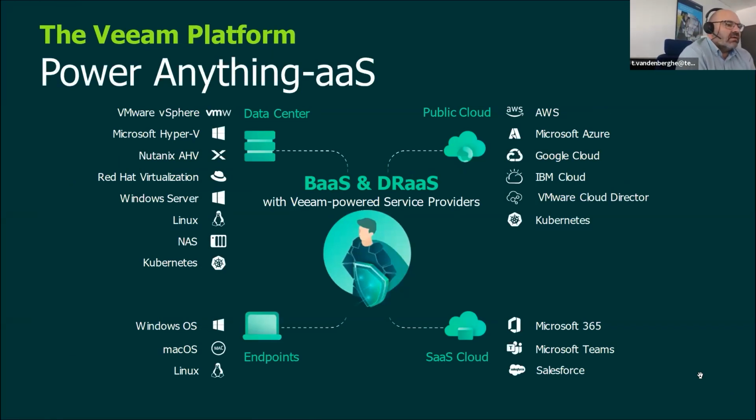The Veeam platform. It has been a while since Veeam just started with a backup of virtual machines, let's say on Hyper-V and on VMware vSphere. The portfolio of products has grown extensively. So we still have Microsoft and VMware support in the local data center, but we also support Nutanix, the Acropolis hypervisor. We now have support also for Red Hat virtualization. And of course, we have the agents now for Windows Server and Linux. And of course, we have NAS backup or file share backup as a possibility.